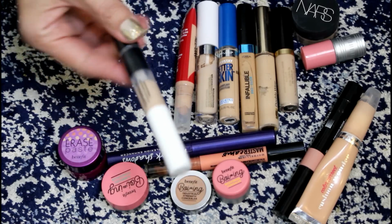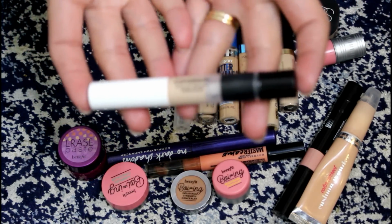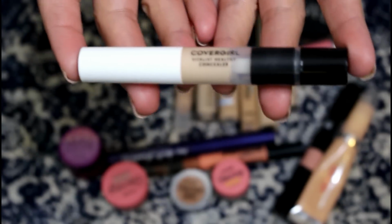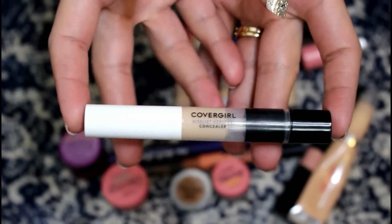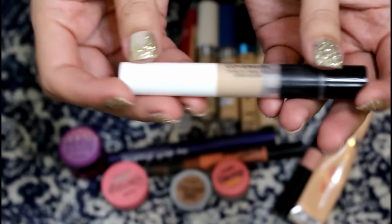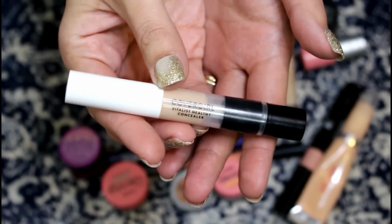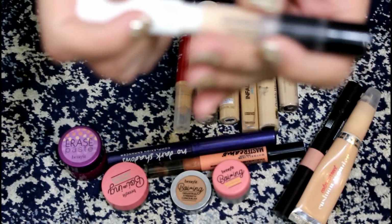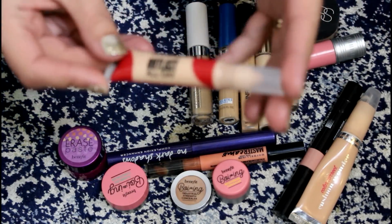This I definitely don't recommend to anybody. This is the CoverGirl Vitalist Healthy Concealer. This is a garbage product. Unless you like the lightest possible coverage you can get, and then you might put it as a favorite. But for me, I hate it. I don't even know what shade this is. They don't print it on here. It's seriously almost sheer coverage. And I also hate these type of pens. So that's going to go.